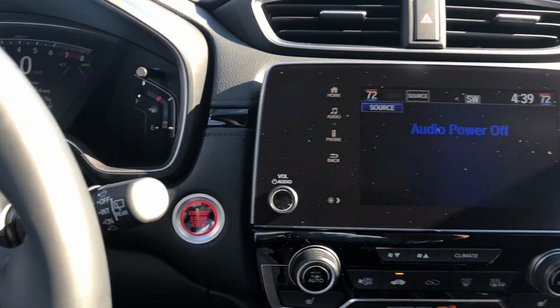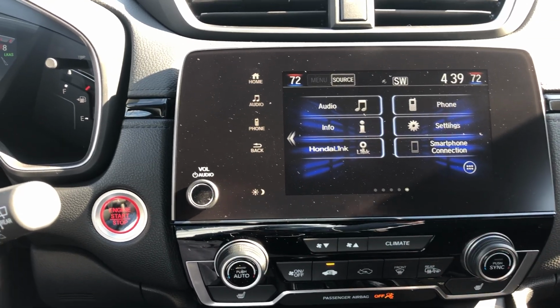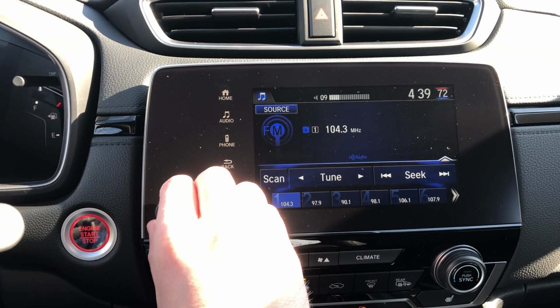So we get over towards the 7-inch display screen. You can pair up to 6 different phones. You can change your vehicle settings. You have different music sources, so you can go to your music. Right now, I believe we have it off. All right, it's on.